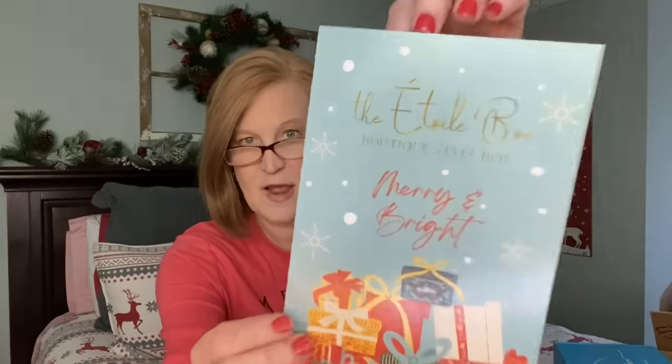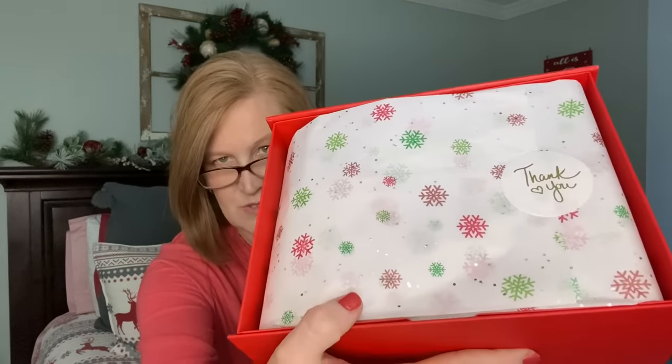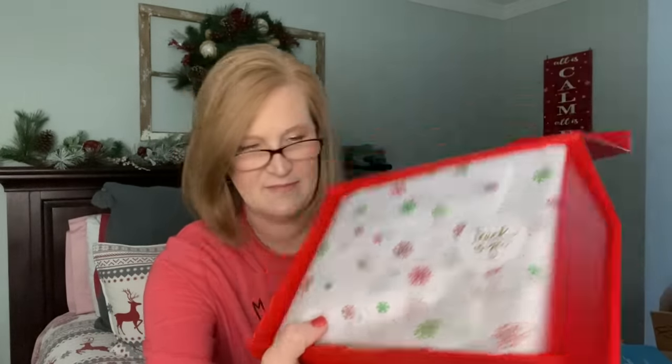Anyway, so this is what that looks like. When you open it up, it says the Etoile box, boutique style box, and this is their Merry and Bright theme. So every month they do have a different theme. That's what's inside. Oh, there's something else in the back. Oh, and look at the tissue. It says thank you, and it's got cute snowflakes.